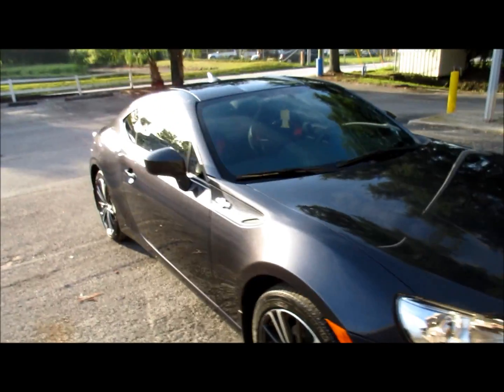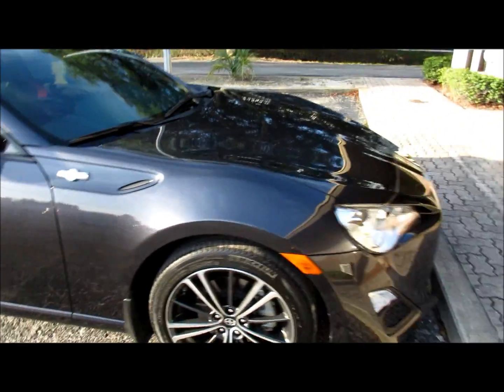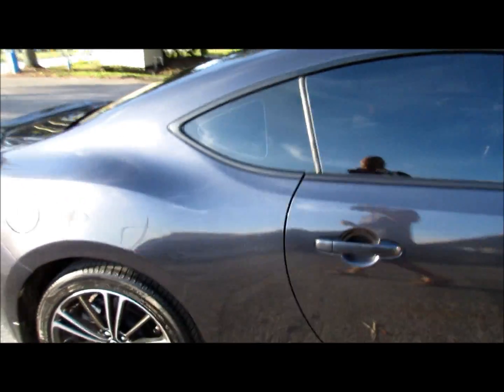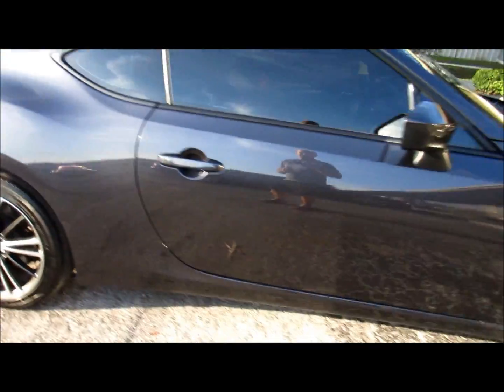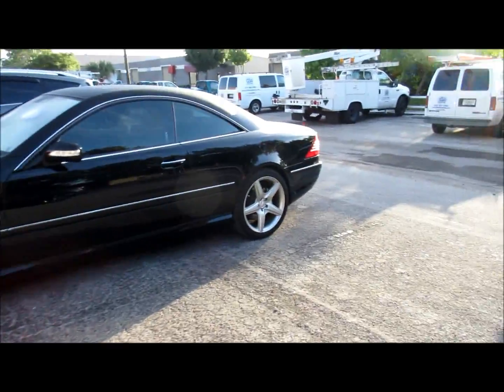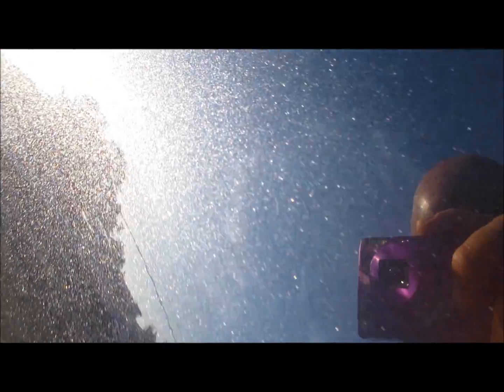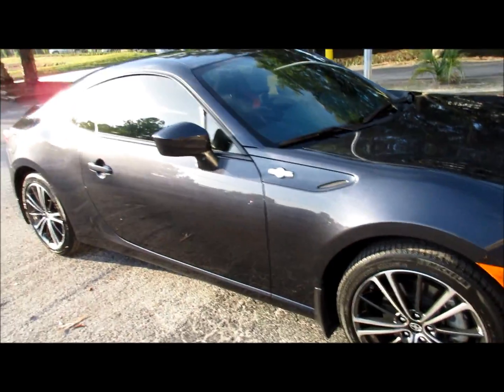All right, it's first thing in the morning, a couple days after I polished this thing. Just getting it out of the bay so that I can work on that Mercedes right there. And this thing looks amazing. You can see the metallic in the paint, way better than you could when I got it.